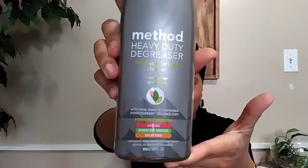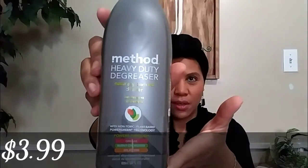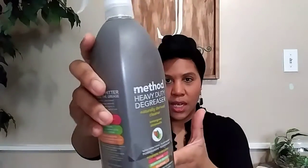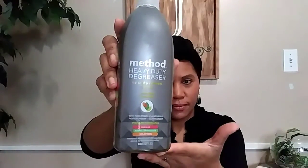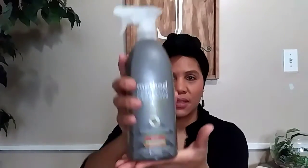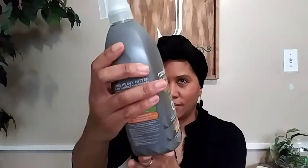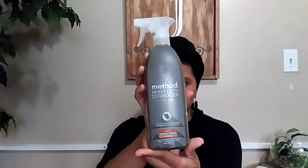And my next item here is the heavy duty degreaser. Wanted to try this out. This is a new item for me, so I want to see how well it degreases. Anyway, this item here, like I said, I will put the prices to all the items down below here so you all can see how much they cost. And it is in the scent lemongrass. Love the nozzle, always easy to be used. And it also breaks down grease, splatter, and burnt messes.